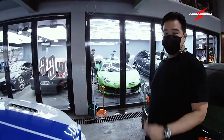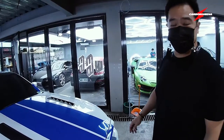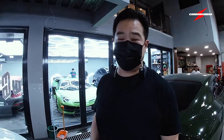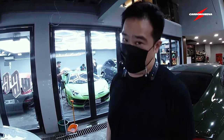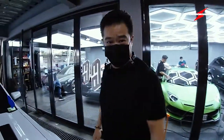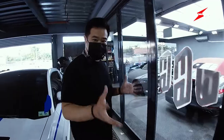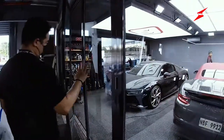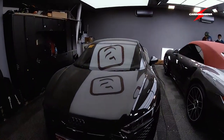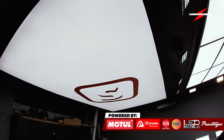What's in here? So this is our clean room. This is where we do our tinting and PPF. So our brand is Estec Philippines. You can search Facebook, Estec Philippines, and visit our website, estec-philippines.com, for more details. All right. So this area is dedicated for PPF and tinting. Less yung dust particles that will pumasok doon sa inside, para walang dumi talaga pag nag-PPF. And check out yung ilaw, may logo din ng Estec.